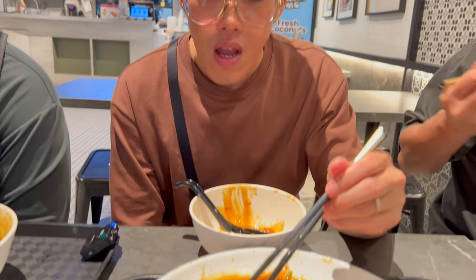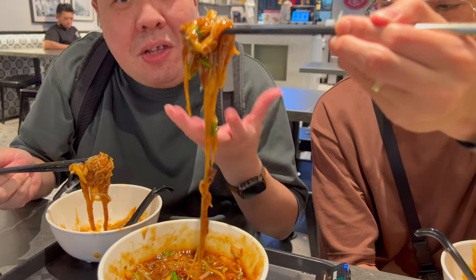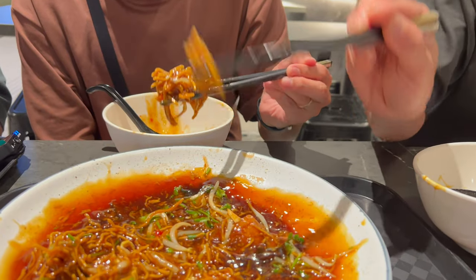Okay, so how do you find the lor mee? I'm personally not a fan of lor mee, but this is really not bad. You get a mix of different flavors inside. The soup base is very thick, so if you like something with a lot of gravy, I think you will like this one. This one also comes with a quite expensive fish called codfish, right? Yeah. You can see the small pieces here. So this dish will be more expensive than the other one.